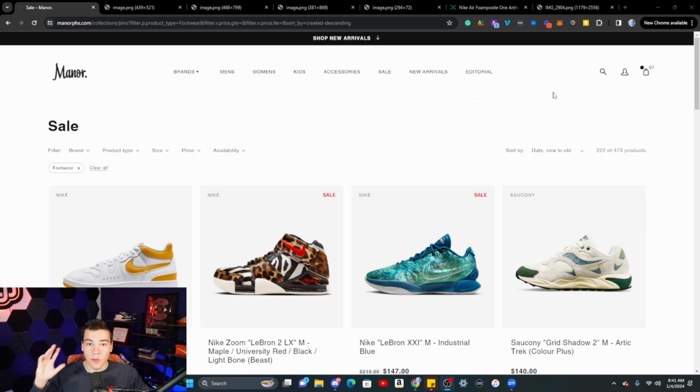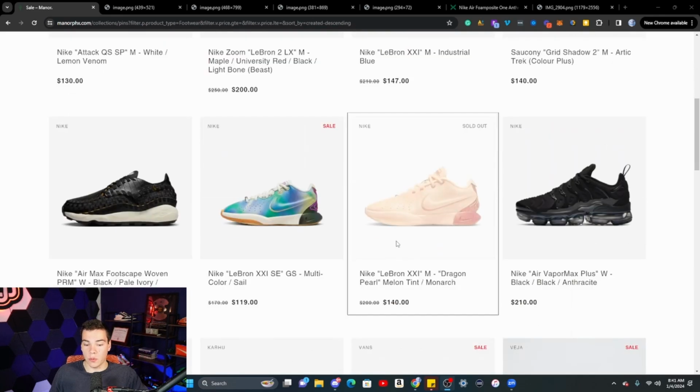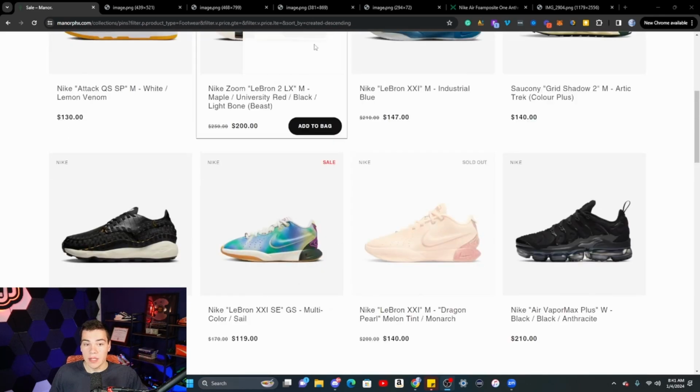So first thing I'm looking for when I have a 35% off deal is not necessarily shoes that are retail, but shoes that are already discounted to see how much more I can save. So first thing I found were a bunch of these LeBrons for $147. Some of them were even cheaper, $140. And those are really what I picked up.